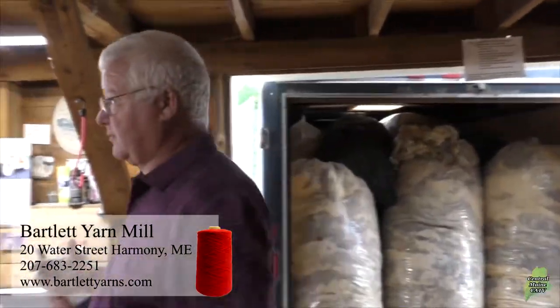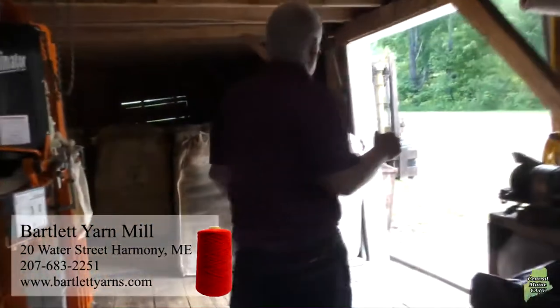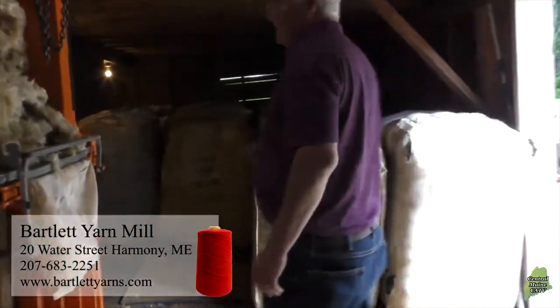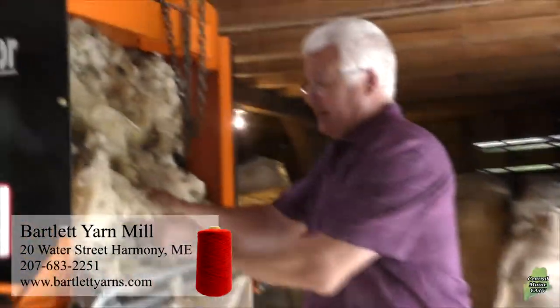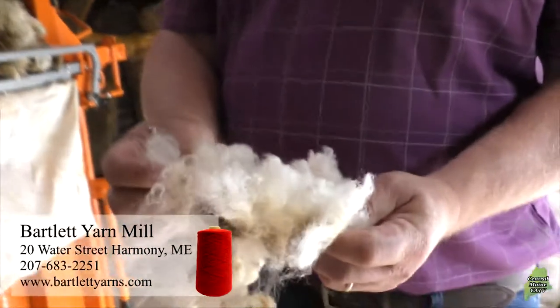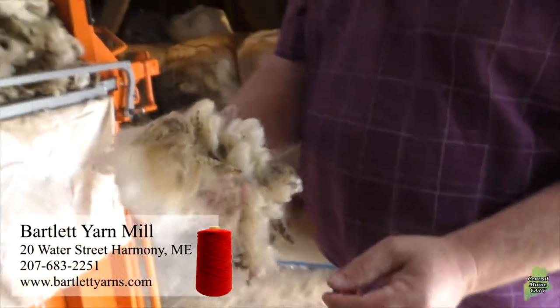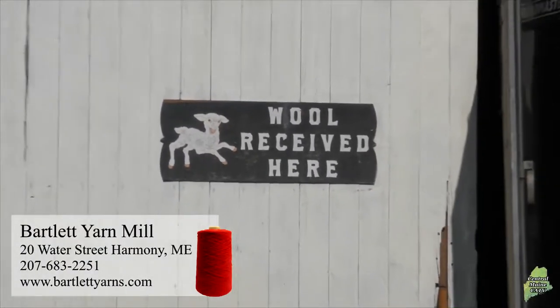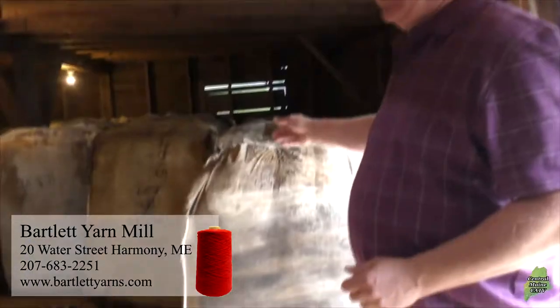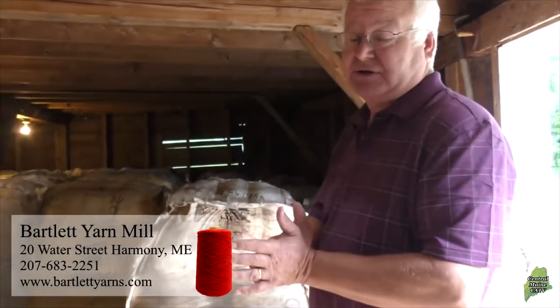We bring in wool right from local farmers. This is an example of what's in the trailer, just came up from a farm down in Windham. Here's an example of wool that has had nothing done to it yet. That's straight off the lamb, and we're going to package it up into these wool bags, which are about 300 pounds apiece. And these will be shipped down to a mill in South Carolina to actually be washed.